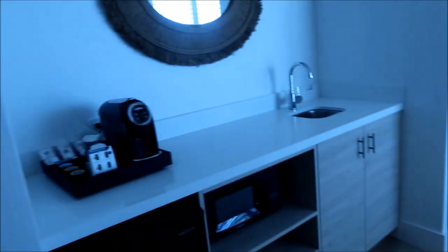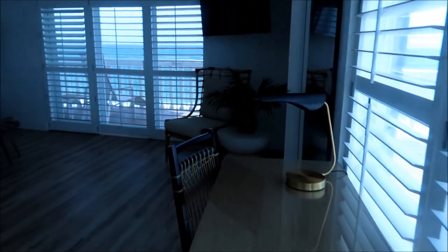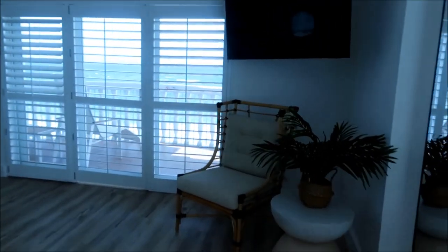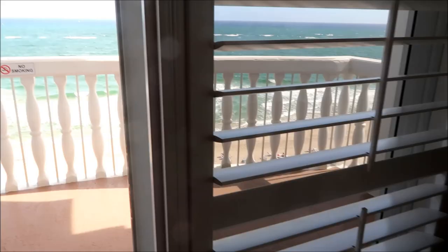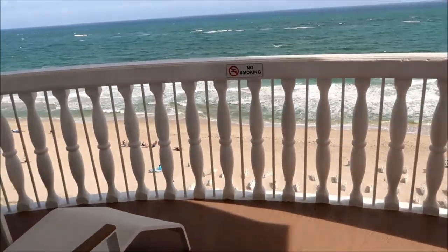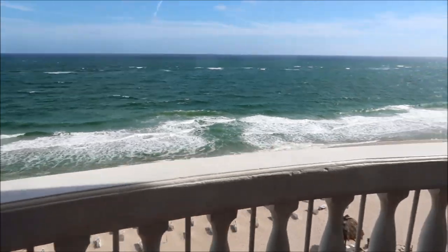Okay, let's see. This is nice. Beautiful balcony. California shutters. Wow, it's so elegant. Beautiful. So spacious, clean. No clutter, right? Yes, the view.